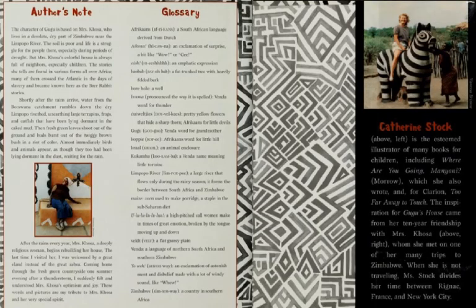Sometimes writers create a character based on a real person. Catherine Stock created the character of Gugu, the grandmother in this story, because her great friend, Mrs. Kosa, is very much like Gugu. Catherine has traveled extensively in Zimbabwe, and her friend, a great artist, is the person on whom Catherine Stock based her character, Gugu.